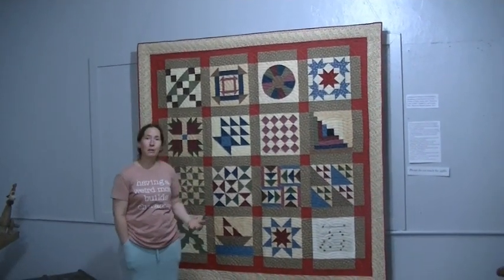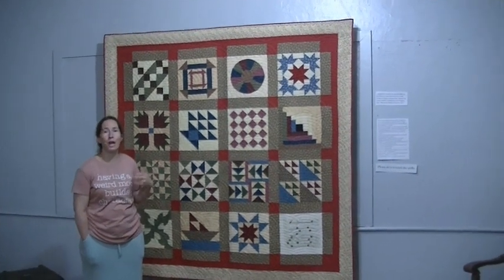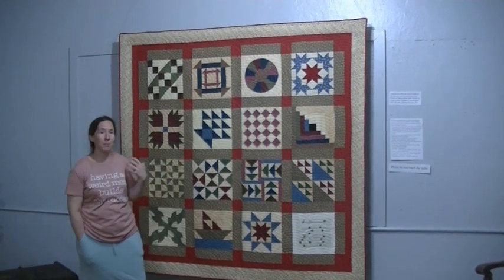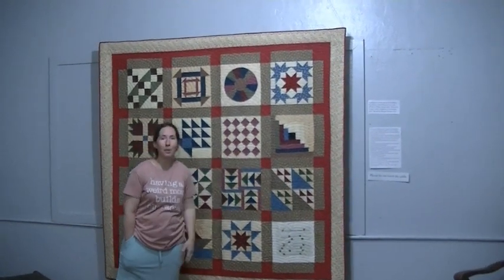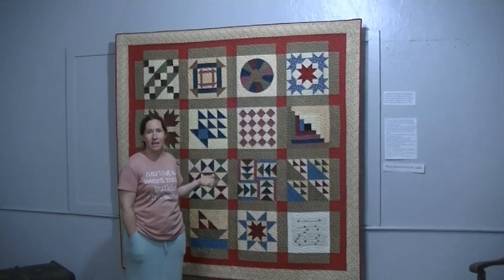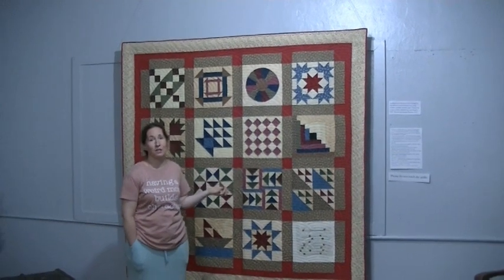There is a little bit with historians where they are unsure if the quilts of the Underground Railroad actually existed. I believe that they did. One of the bigger hang-ups of that is the log cabin block itself, in that we need to be able to verify the dates of when each of these blocks was created and did they exist during this time period.